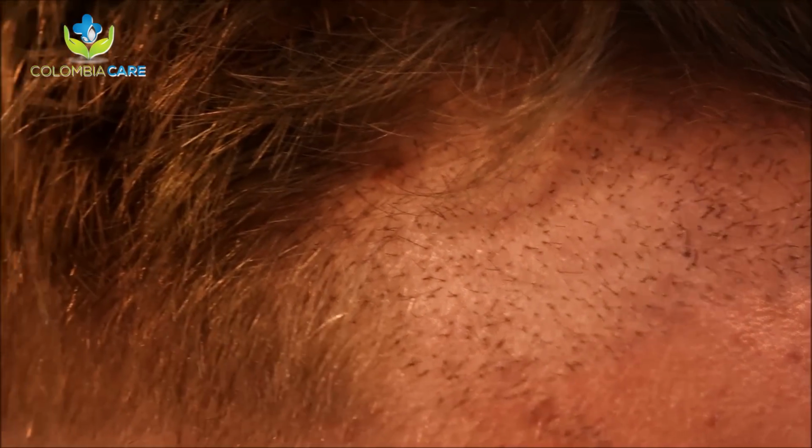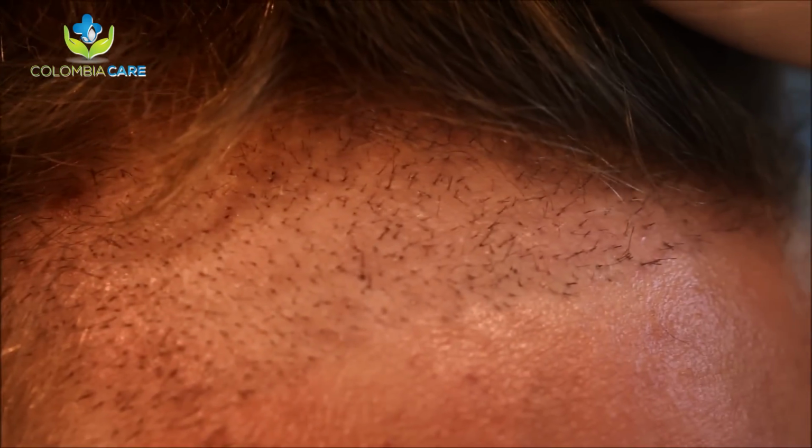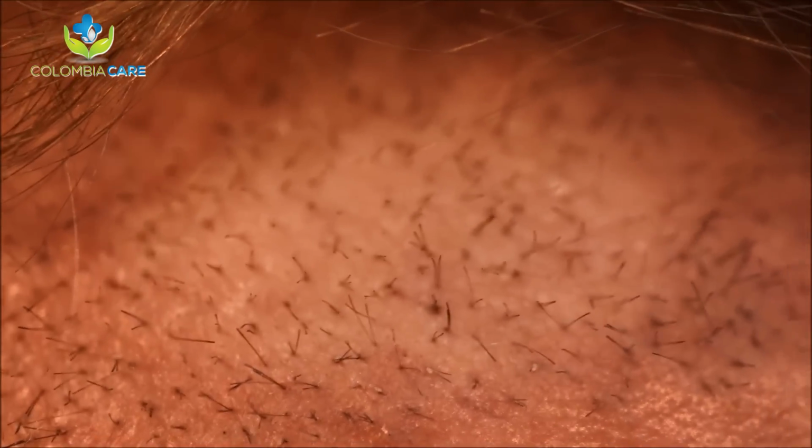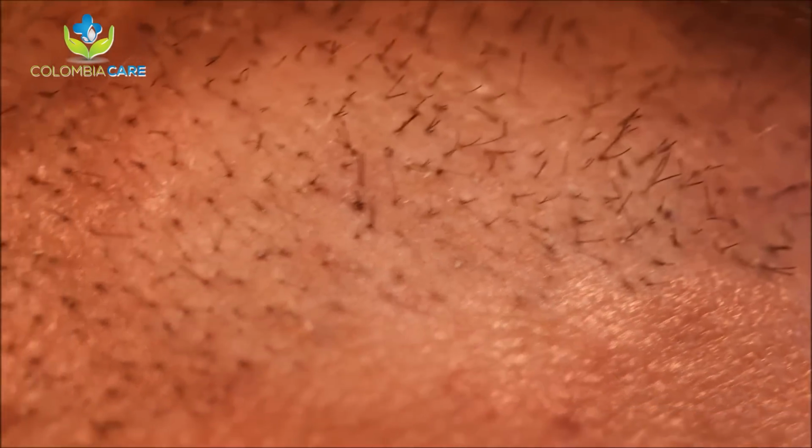This footage is from 2 weeks later. All the scabs fell off. You can see the little hair growing already. These hairs will eventually shed in the following weeks to grow back stronger in 3 to 4 months. I can't wait. And the definitive result is from months 8 to 12, even though it can take up to 18 depending on the patient. And the donor area is perfect.